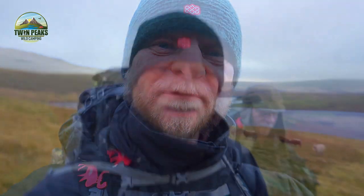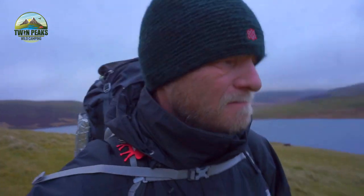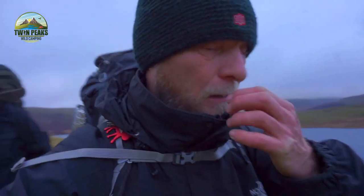Nuts. Yeah, we were expecting snow on this camp, but it hasn't materialised. Although, it's still a cold one. It's going to get down to minus one tonight. So that'll be a good test of the equipment.